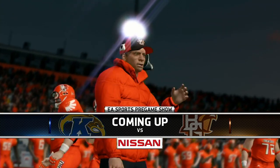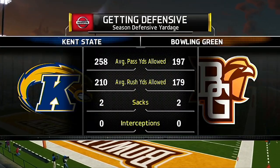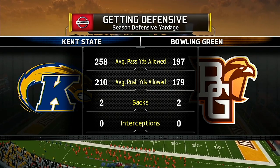Innovation that excites. Rivalries are the lifeblood of college football. Kent State and Bowling Green finishing up their warm-up in the battle for the anniversary award.